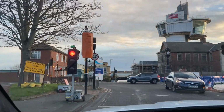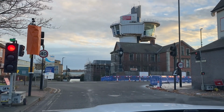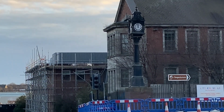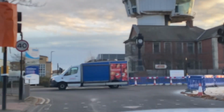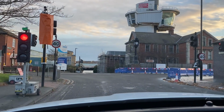Now these are temporary traffic lights, so these are always fun. And then you've also got Swan's Clock. I would zoom in. Well, I'll give it a go and see if I can. Yeah, I can. Look, there you go. Swan's Clock. I'm not very good at zooming in on this. Actually, what time does it say? Yeah, it says 12 o'clock. Well, it's not 12 o'clock, so that's clearly not working.